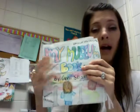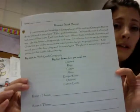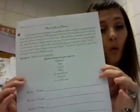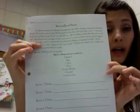I'm not going to give you any of these supplies, covers, or anything like that, because what you're going to do first is go through the 2 packets you're going to get. The first packet that you're going to get looks like this. It's a museum book planner, and it pretty much walks you through this whole process. I want to make sure you read this start to finish. This top paragraph explains the book that I just showed you.